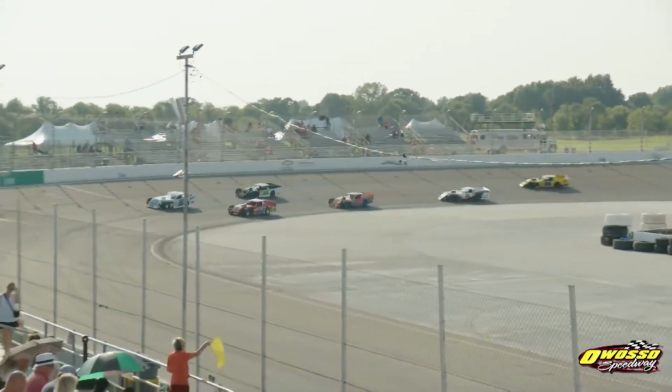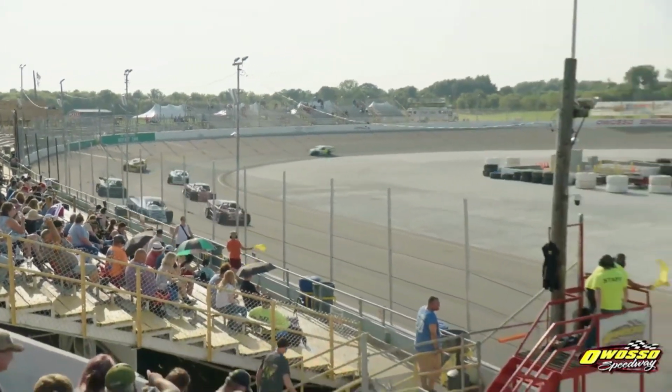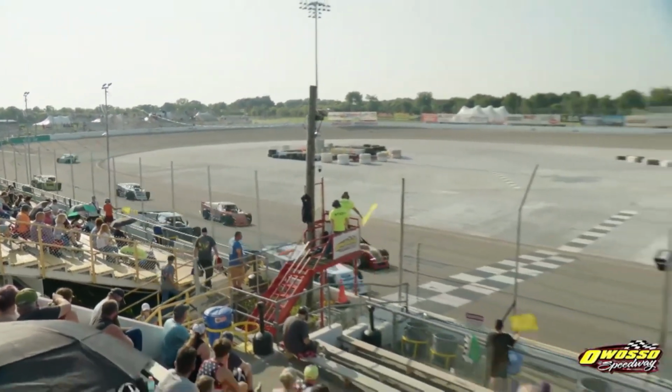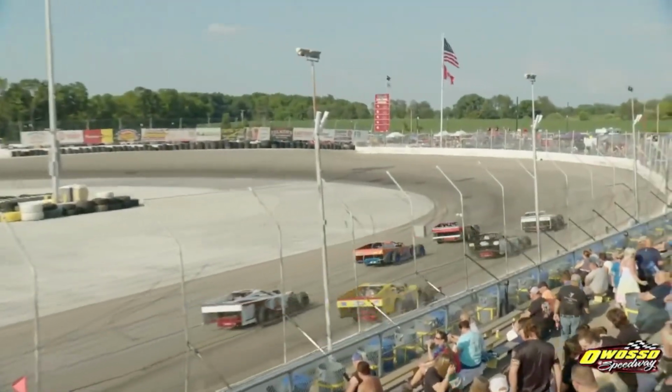There's David McManus in car number 10. Jonathan Gatton in the 89, and Nick Clemens in the 34. Those scheduled to be part of the heat race number 3 party.